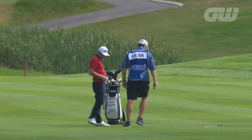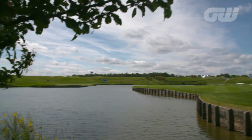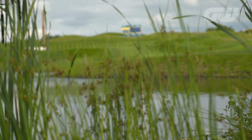You can see why it was chosen for the Ryder Cup immediately when you stand on the first tee, because you've either got massive rough on the right or lots of water on the left, and that's basically the theme as you go around. Every hole is a toughie. It's a very fair golf course though if you're playing well. It's a great track.